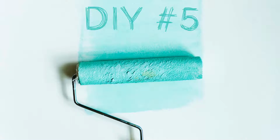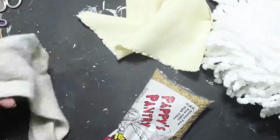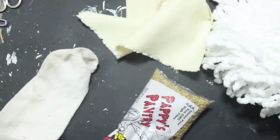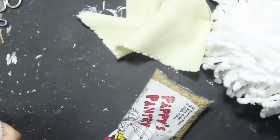DIY number 5. Last but not least, I'm going to give a gnome a shot. And I have no tutorial in front of me. I'm just going to go with it. So, that being said, I'm just going to go ahead and get into it.